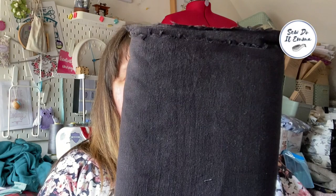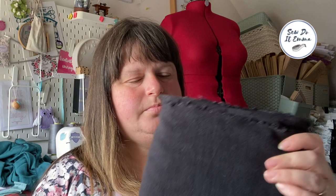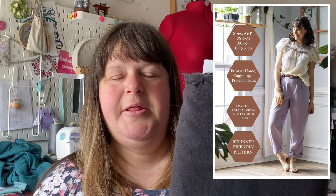I've got a black linen here, 100%. Not quite sure where I got this from, but yeah, it's a good black linen. This is probably for Yanta overalls, or if I'm feeling like I need to wear black trousers, I could make maybe Free Range Slacks or another pair of Opals, Petra's by Closet Core. Maybe the Chandlers with elasticated back.